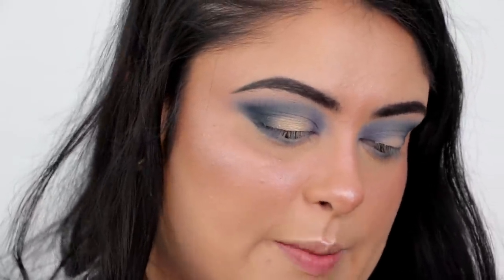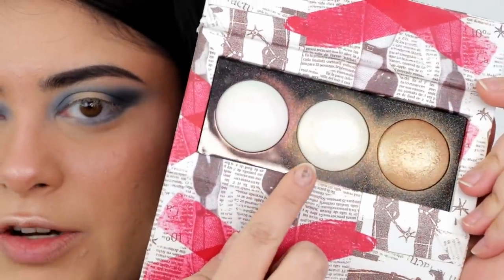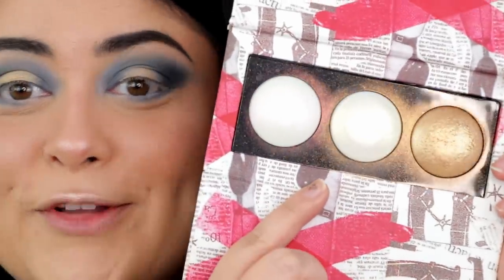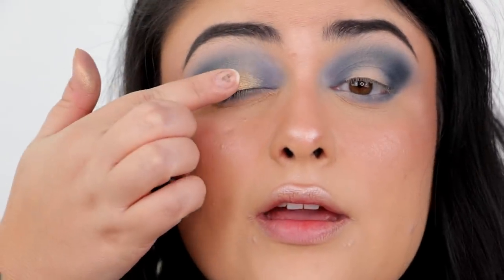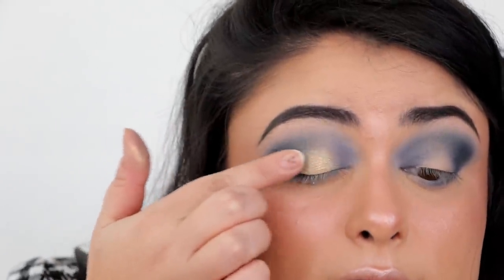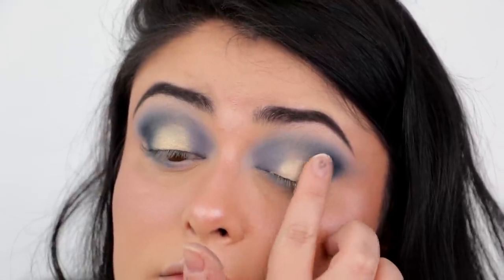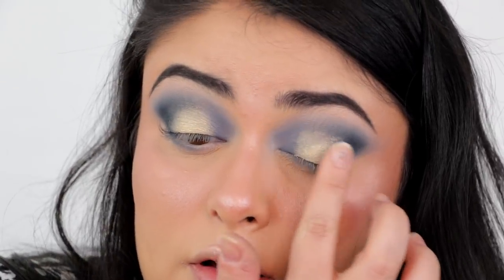So what I'm gonna do for the very center is I'm gonna be taking the Pat McGrath Sublime Skin Highlighting Trio, and I'm gonna be taking this like center yellowy, greeny, gold shade right in the middle here. I'm just gonna be taking that on my finger. And I'm going to be patting it on the very center of my lid. This doesn't have to be too perfect because I'm going to go back in with my brushes that we have the blue shades on and kind of blend it all out.